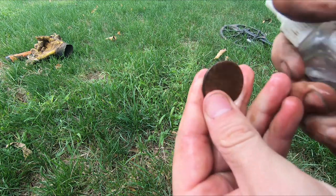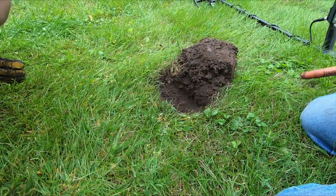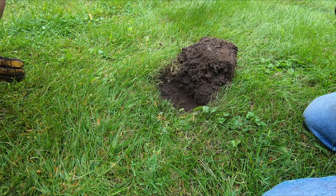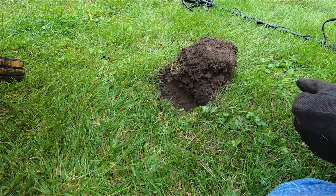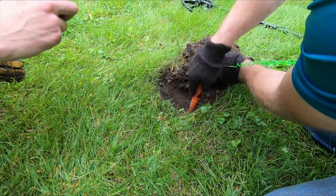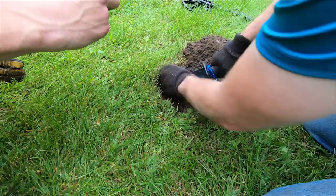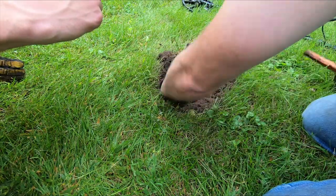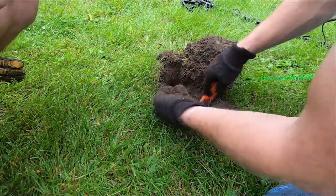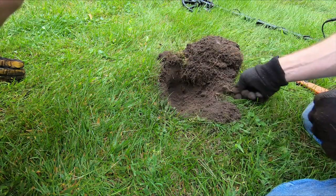So, all right. Here we go. That's a good one. Okay. All right, guys. So, I don't know what I have quite yet. So, Tom is swiping over this. He's getting a 34. 34, 35... it's a melted piece of lead. Oh, wow.